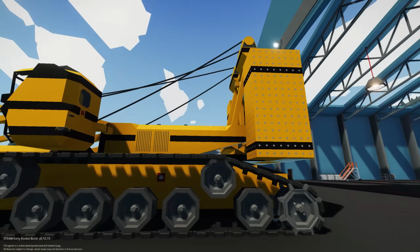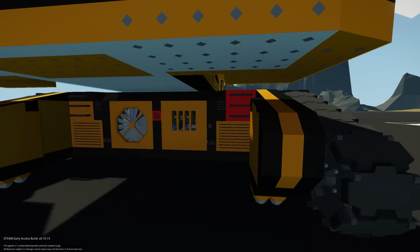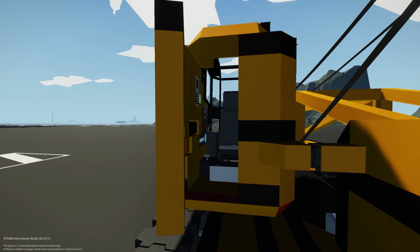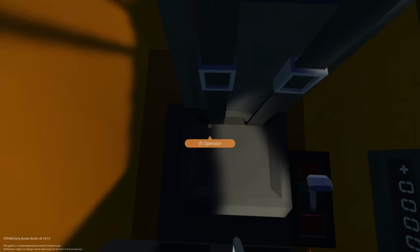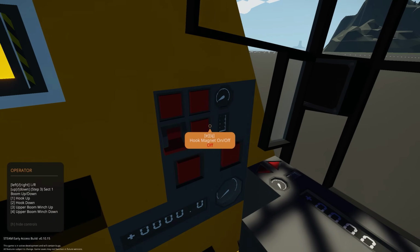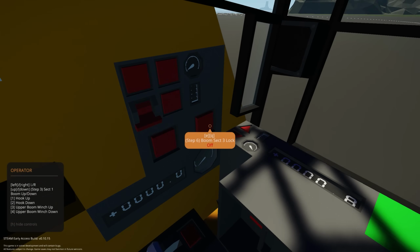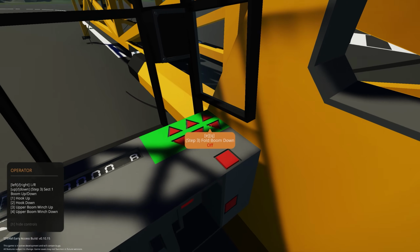Now going around, seems like we've got some counterweights, a bunch of winches, the main control room. Seems like some engines and things underneath there. Cool, so let's go and get up and let's go and get in the cab. It does look like we're moving a bit, but let's go and get inside. Let's close that door. Okay, so we have fuel cutoff, lights, beacons, ground mags, boom, section 2, step 2, step 4 and step 6, step 1, step 3, step 5.